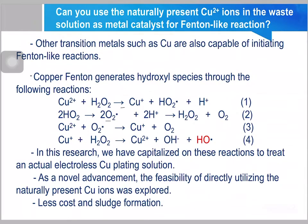Other transition metals such as copper have been reported to be capable of initiating Fenton-like reactions. Copper Fenton generates hydroxyl species through the following reactions. Now, in this research, we have capitalized on these reactions to treat an actual electroless copper plating solution.